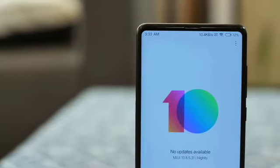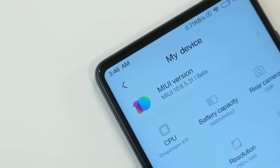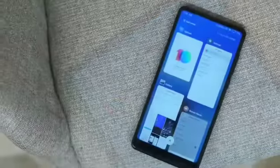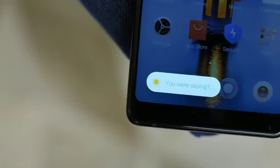At Xiaomi's recent event, the company unveiled the latest iteration of MIUI. Yes, I'm talking about the new MIUI 10 update, which revamps the UI and brings a lot of new features, including features from Android P. So what are we waiting for? Let's check out what's new in MIUI 10.